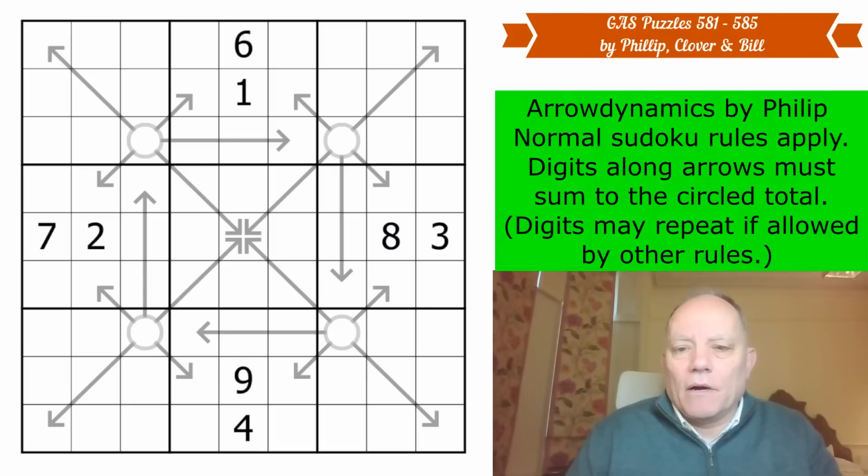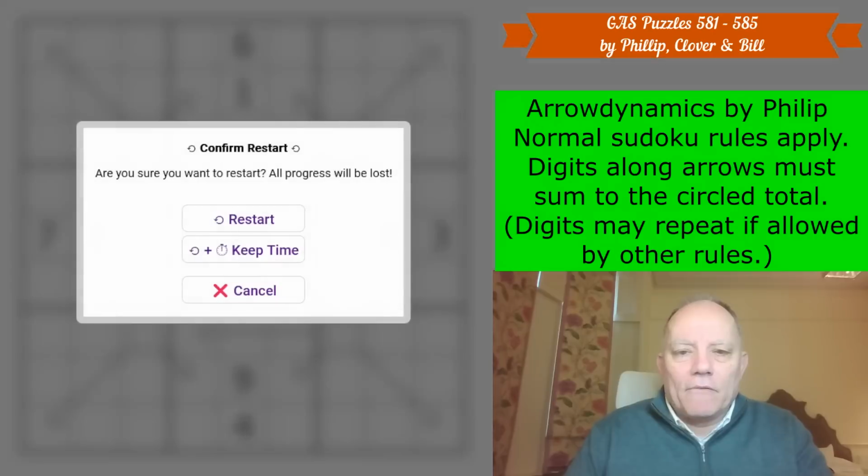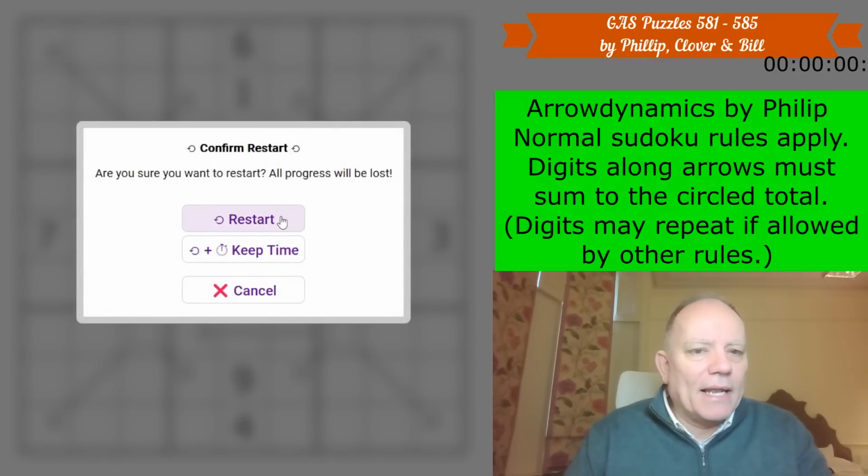So I am going to start with the puzzle that will get me to a new streak if I can get a 2-hat time on it, Aerodynamics by Philip. I'm going to restart my clock so I know my time. Not that I know what I'm aiming for, but anyway, let's get cracking.